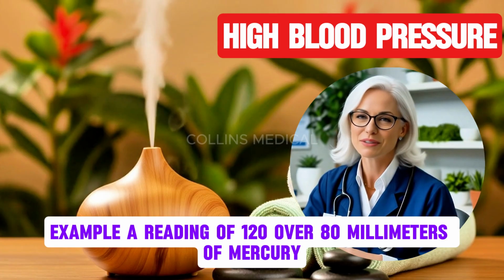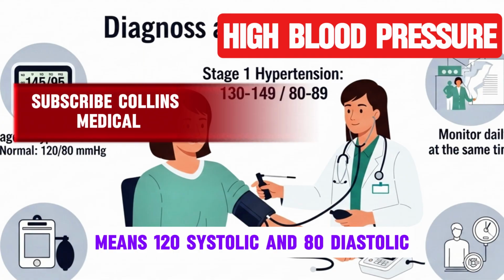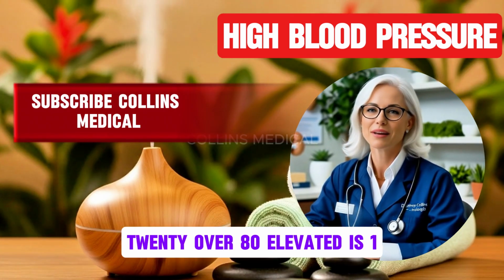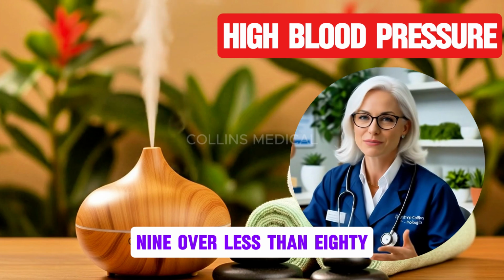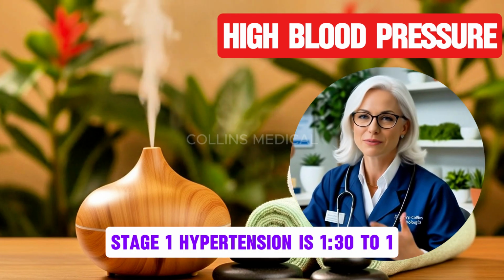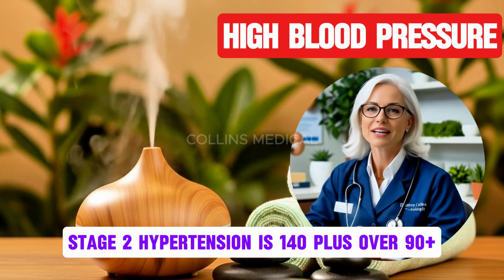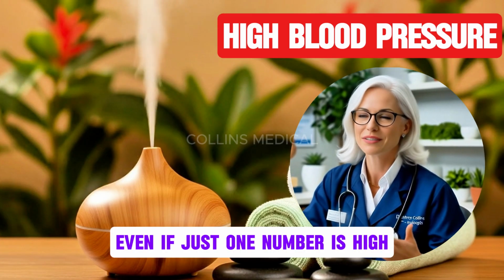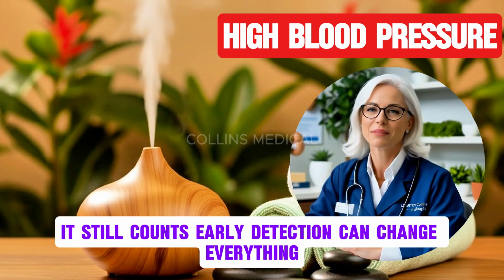Example. A reading of 120/80 millimeters of mercury means 120 systolic and 80 diastolic. Understanding the ranges. Normal is less than 120/80. Elevated is 120 to 129 over less than 80. Stage 1 hypertension is 130 to 139 over 80 to 89. Stage 2 hypertension is 140 plus over 90 plus. Even if just one number is high, it still counts. Early detection can change everything.